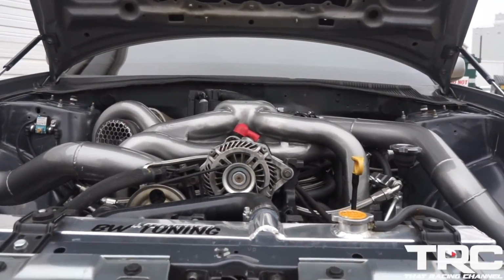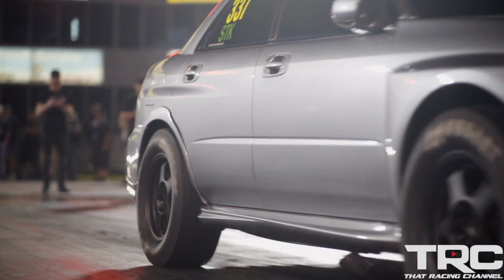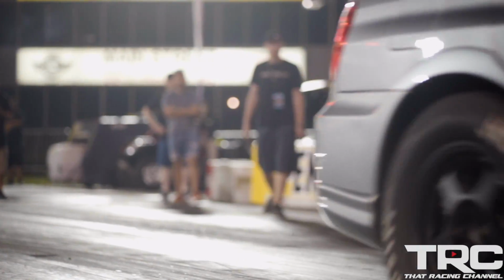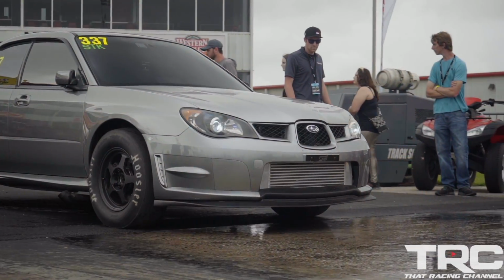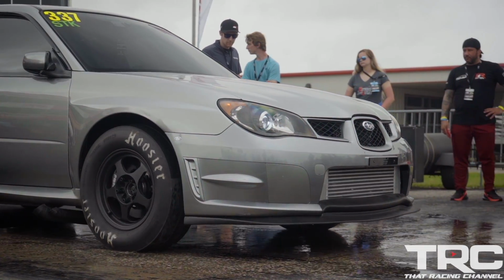So from the last time you guys saw it on the TRC feature that we had, we changed a few things on the car to where it is today. One of the things that we did was the STM drag brake conversion kit. That got rid of the Brembos and the whole brake setup, which is super, super heavy on these cars, and any rotational mass advantage helps.